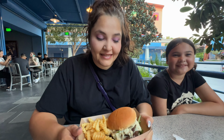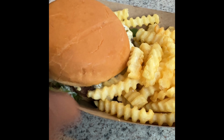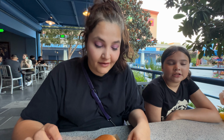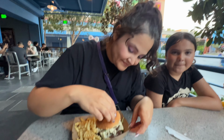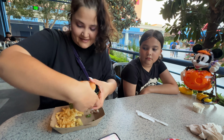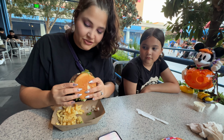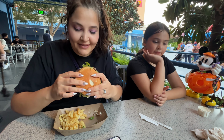The next item we're trying is the Villainous Double Cheeseburger. It's a double cheeseburger with pepper jack, chili peppers, arugula, and spicy aioli, served with crinkle cut fries. Smells good. That's cilantro though. It's not cilantro, it's arugula. Oh, arugula. Yeah, it looks like cilantro. Okay. Let's try it. Smells good.